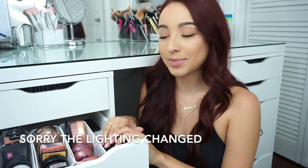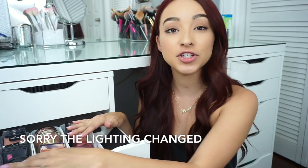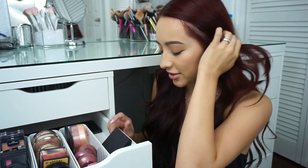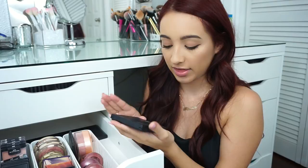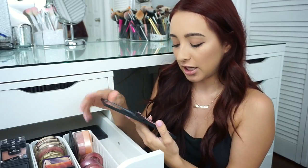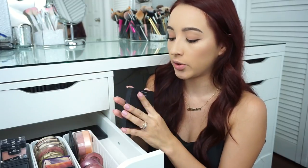So next is my blush drawer. For as much as I do not wear blush, I have a lot of blush, and I don't know if I'm gonna get rid of any, probably, because I don't wear half of these. So let's start with this. This is the e.l.f. blush palette, and I know it works good. I just bought this not so long ago, and I just don't wear it. I don't reach for it.